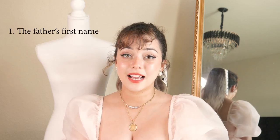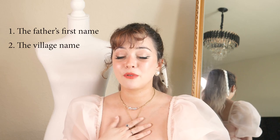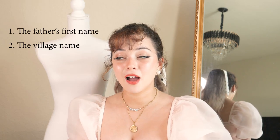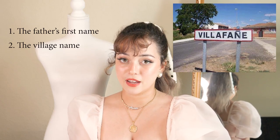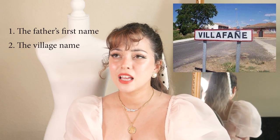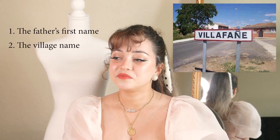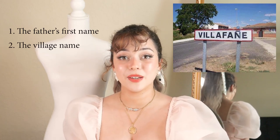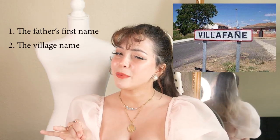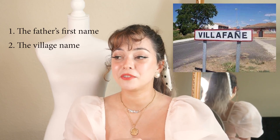Another way to get a last name in the past was just by where you lived. For example, my last name, Villafane, comes from Villafane, Spain, which is a small provincial town in Spain, specifically located in Leon, I think. And it's a completely deserted, empty town now. I actually got to visit it when I went to Spain, and it's kind of creepy. But it was really cool to see that that's where my ancestors came from.